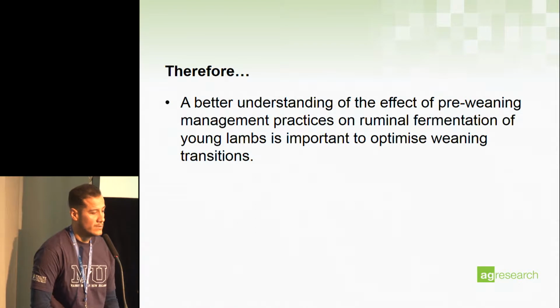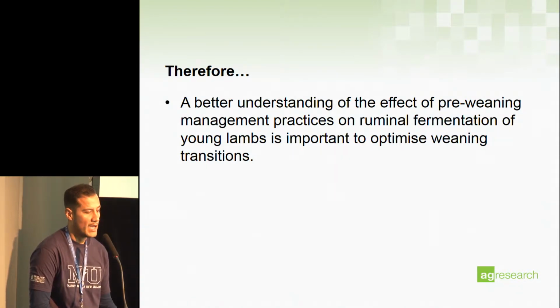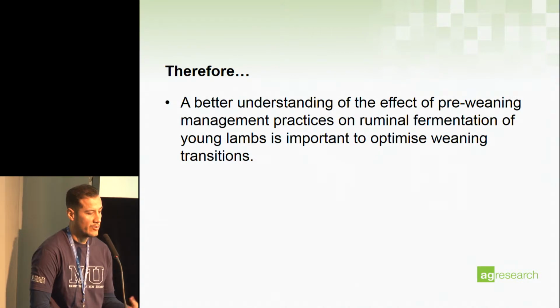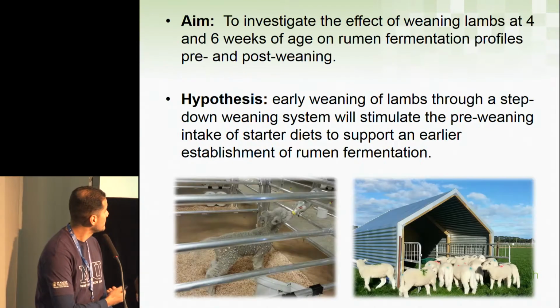So it's quite important to understand the effect that pre-weaning management has, especially in rearing practices, to understand the rumen fermentation of these young animals and to optimize their weaning transition.